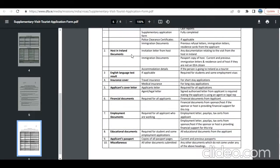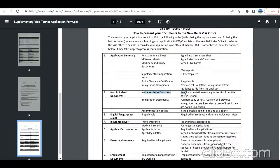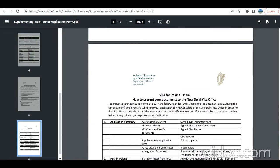So if we come here, based on situation for all applicants, employment, you see which of these are required for your case. Like if you have a host, then invitation letter, otherwise accommodation details. If you're a student, English language details, travel insurance. And see, they have written also for short stay, travel insurance. Okay, now let's go to the VFS site.